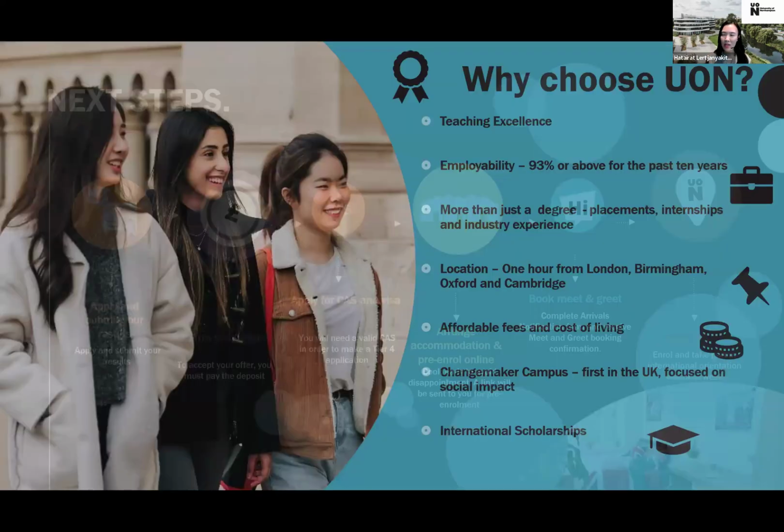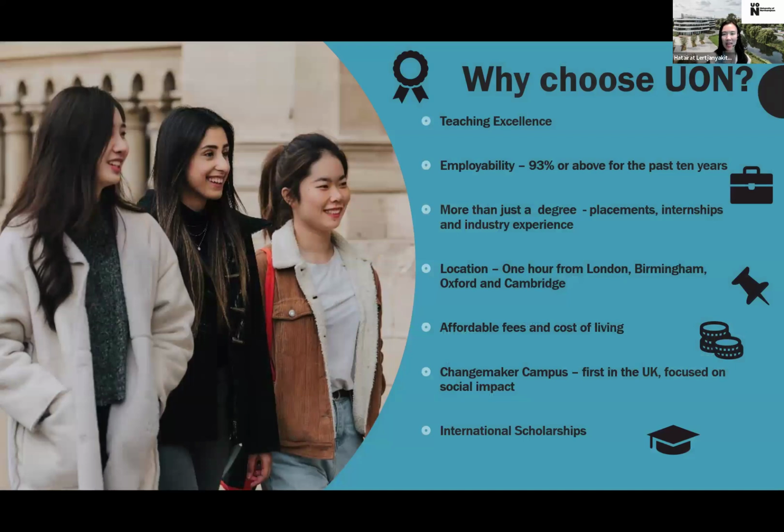So these are about the University of Northampton, our ranking in the Teaching Excellence Framework and employability over the past 10 years. That's proof that this is a good option for students who want to look for a job or stay on in the UK. We offer more than just a good degree, but also placement options, internships, and industry experience. Northampton is located right next to London, Birmingham, Oxford, and Cambridge. So it's easy to travel around the UK to the big cities or come to London, while staying in the town with a much cheaper living cost and affordable fees with scholarship.